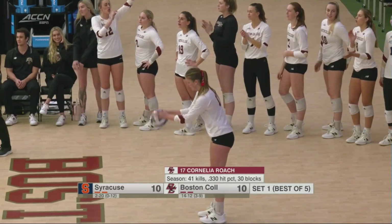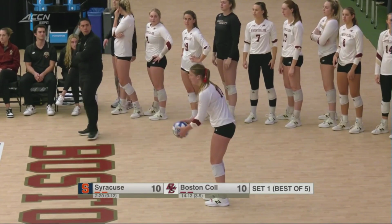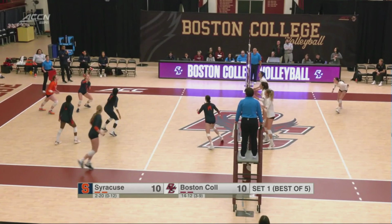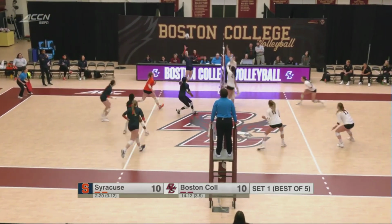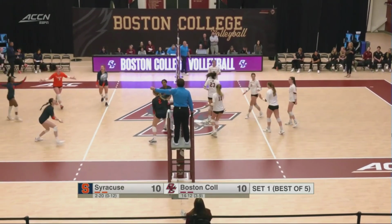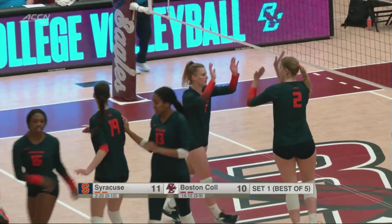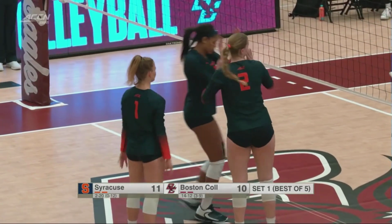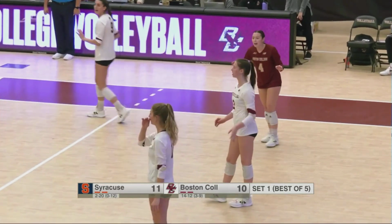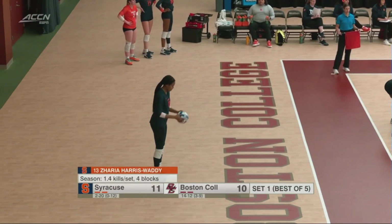Jason Kennedy with a word of advice for Cornelia Roach on maybe where to set up defensively there. But was wise to let that swing go. Schlichter plays it, gets the set, and the tip. Lambros, Roach will set. That's going to be whistle dead. A lot of movement on that ball. And an easy call for the officials there. Harris Wadi back to the line. Another part of this large freshman class for Syracuse, a New Jersey native.